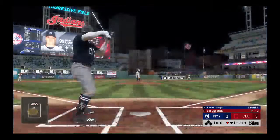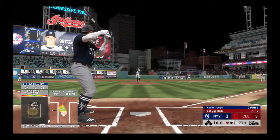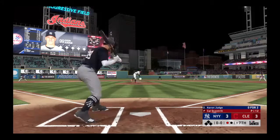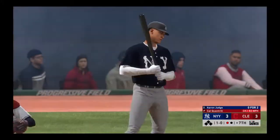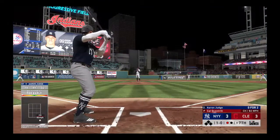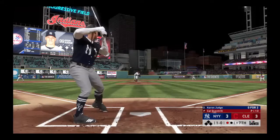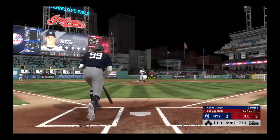Up next for the Yankees. 1 gone here in the Yankees 7th, and that'll bring up the former American League Rookie of the Year, Aaron Judge. Too low, 1-0. Good spot to be in right now as a hitter. Count in your favor, 1-0. Good time to get a fastball and turn it loose. A ball and a strike. 1-1.